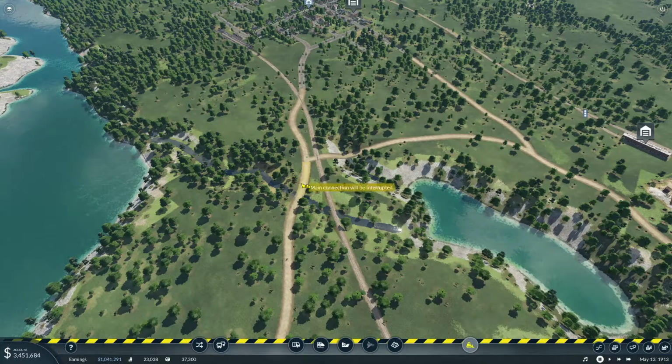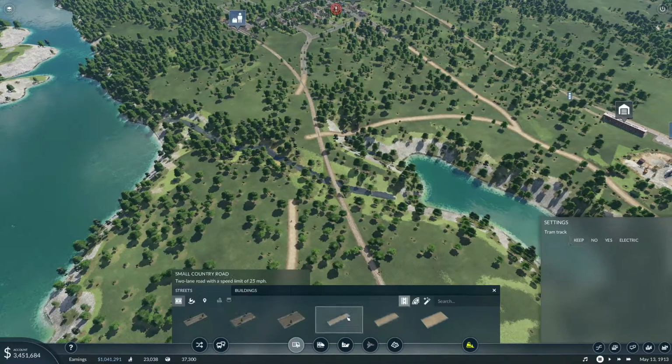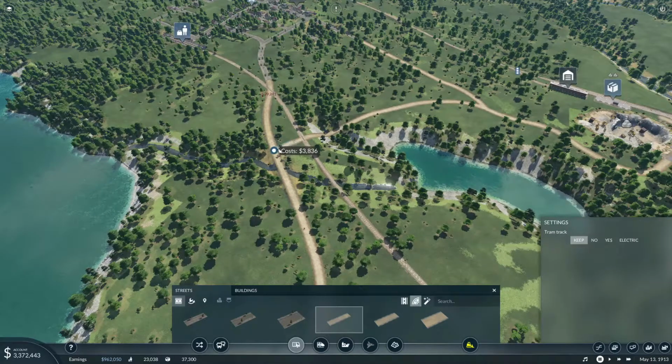How much money have I got? Do you know what? I'm going to just rebuild this, just because it looks kind of weird, like how it's twisted. That looks too straight now. There we go. That looks more realistic.